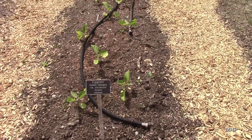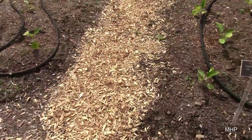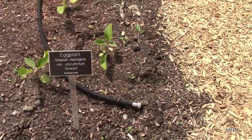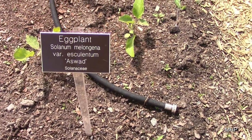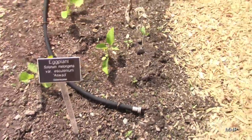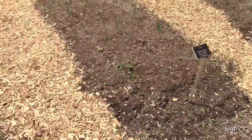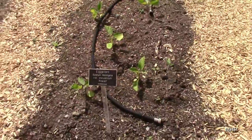Eggplants. Aswad. Never heard of them. Aswad's next to the leek. See? Do what now? You got the aswads next to leeks. It's like Mother Nature trying to make a joke or what? I don't know.